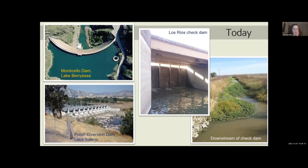And so I'm sure, as many of you already know, the historical ecology of Poudre Creek is unlike that which we observe today. Poudre Creek today is constrained by 3 dams. The Monticello Dam, which forms Lake Berryessa, the Poudre Diversion Dam, which forms Lake Solano, and a small agricultural impoundment dam, or a check dam as I'll refer to it, that's located in the Yolo Bypass. There is no permanent fish passage at any of these dams. However, these wooden flashboards at the check dam are removed seasonally in the fall to allow for upstream passage of adult Chinook salmon.